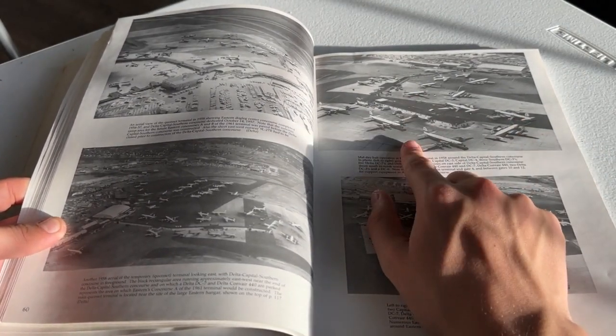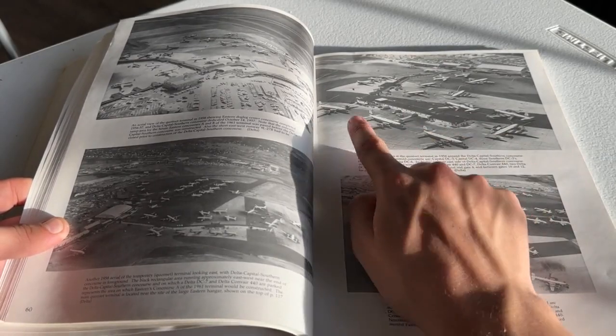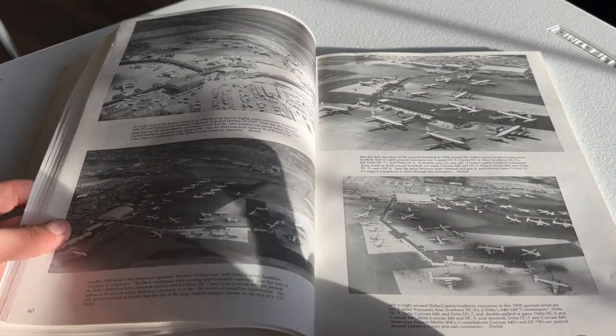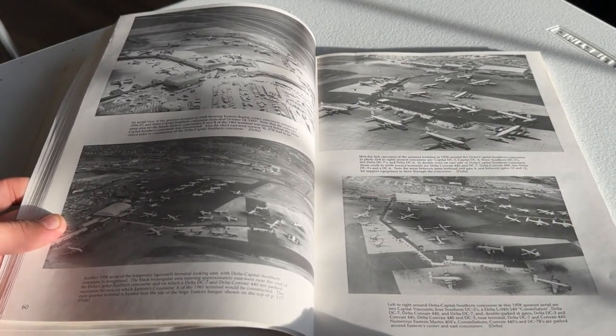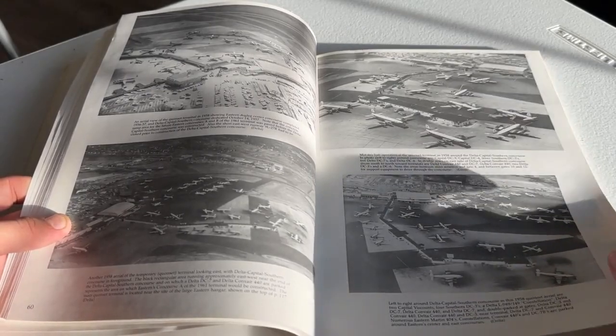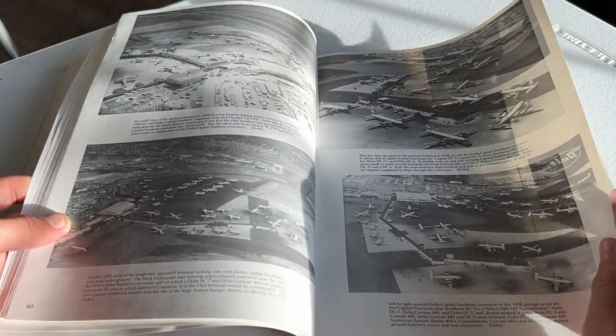I've seen a couple model airports like this where they have the airplanes lined up in the straight line that they did for a very long time. So it's really cool to see this in the book. So yeah, this is quite a unique design. It's certainly not what I'm used to, so it's tough to relate, but obviously a very unique design to say the least.